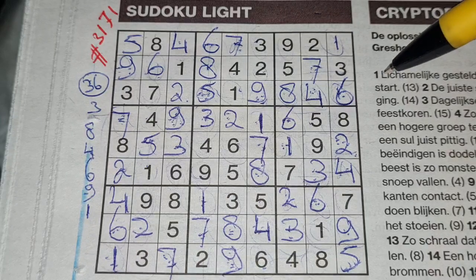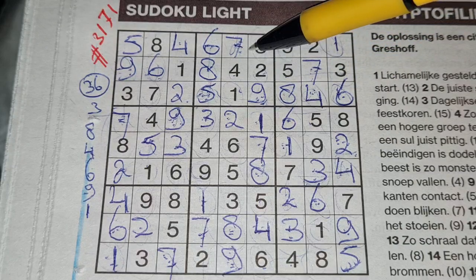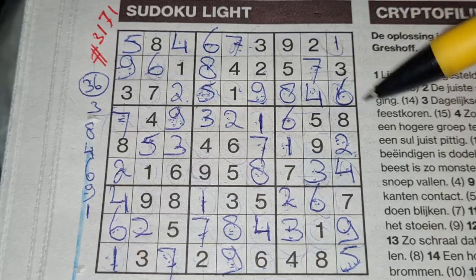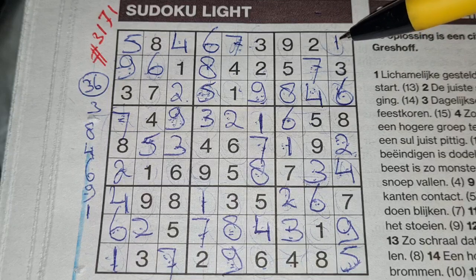So yeah, it looks easy, but when you need to do this in a speed, then some pressure is there. So yeah, let me do this next week.